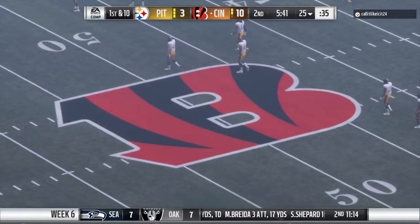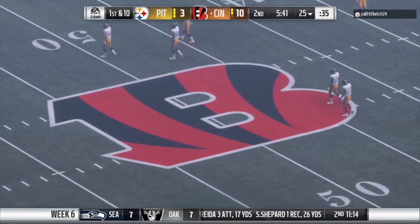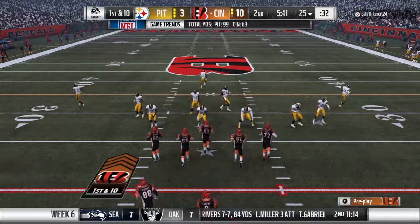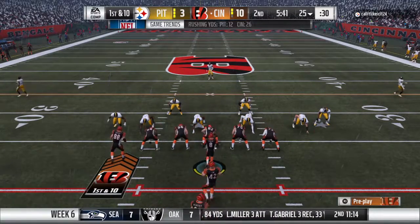Now this Bengals offensive unit ready to see what they can do here. And they split the uprights last time for 3. They've got the lead. They're not going to play this conservative. They're not hoping for another field goal. They're hoping for a touchdown.